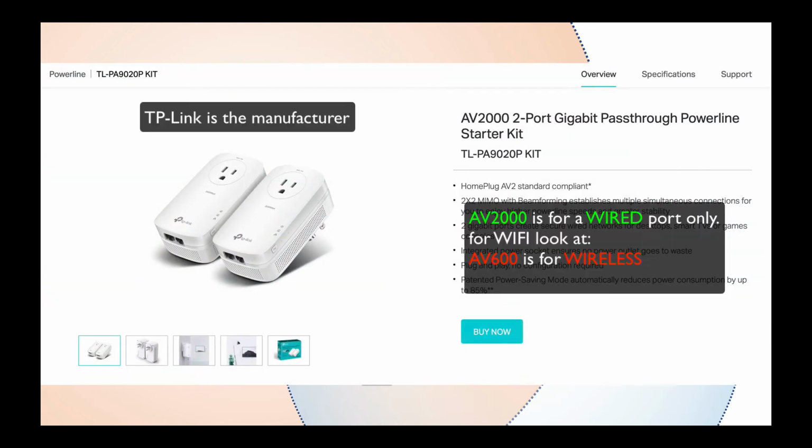I recommend a couple different products for this. The one that PC Magazine's recommending now is this AV2000, which is also by TP-Link.